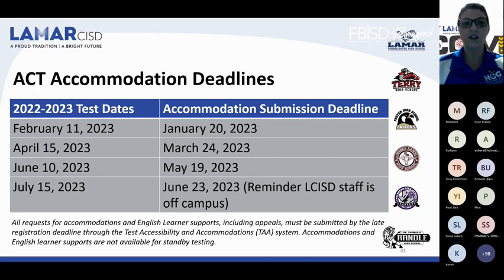Our submission deadline for the ACT, if a student wants to take the February ACT, for us to get everything turned in for that student is the last day to register. So if a student waits until the last day to register, the student's not going to get those accommodations, because we have to have our stuff uploaded by that date. And there's no way for us to know, because it takes 3 or 4 days for the information to get to the testing coordinator. So if a student receives accommodations, extended time, large font, they get to have a snack, whatever the accommodation is.